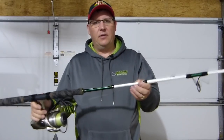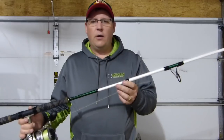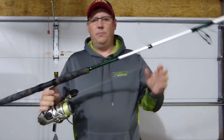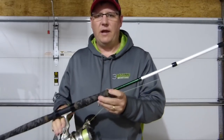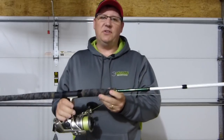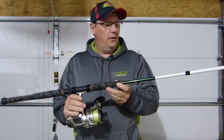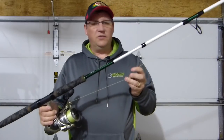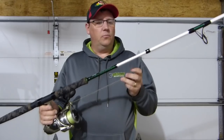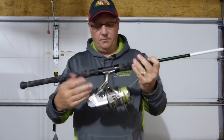I saw this, I thought it looked cool. I thought I'd give it a try and see how I liked it. The first thing that comes up, a big question everyone asks, is spinning versus casting. I've used both. I don't see a preference between one or the other. As a guide, I decided to go with a spinning combo. Reason being, spinning reels allow you to switch the handles back and forth.